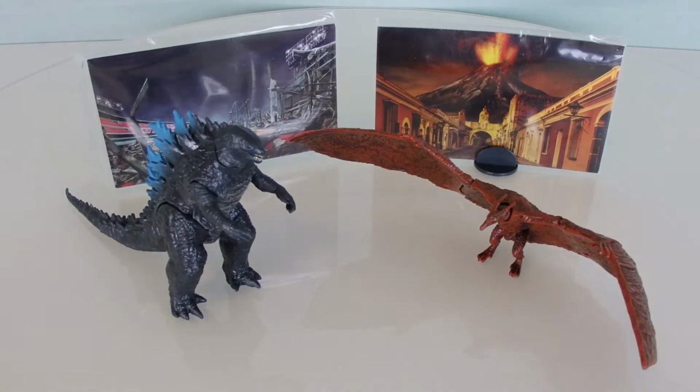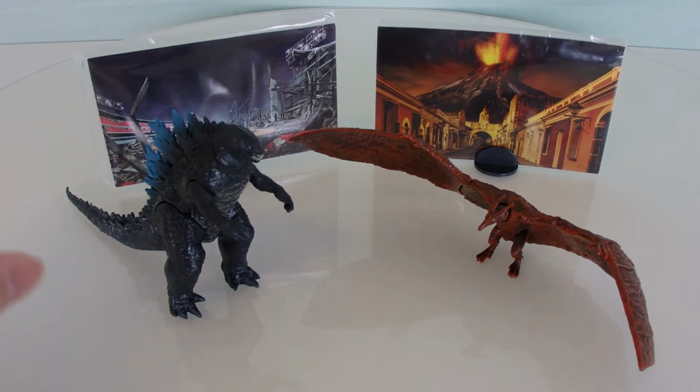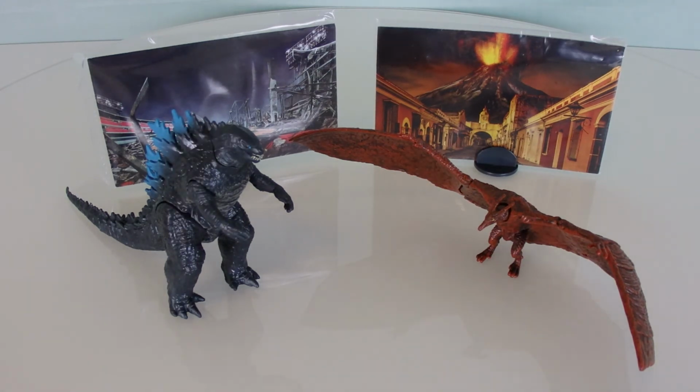I think these playsets are meant to be played. So, if you're a hardcore Godzilla collector, this ain't your cup of tea. You should just focus on getting the 6-inch figures and then the giant Godzilla and everything else. You can just skip out on these. These are playsets. These are meant to be played.